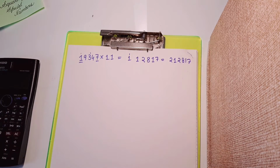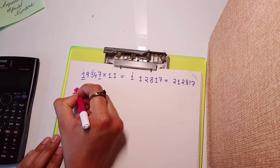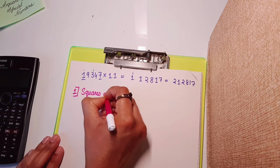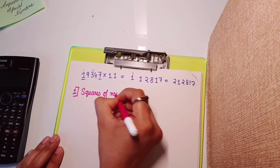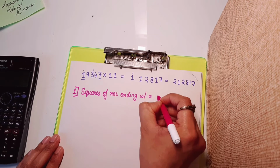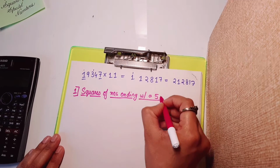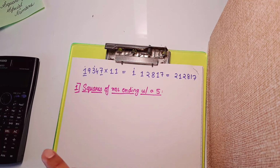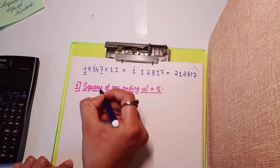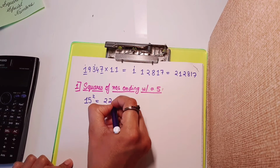Right, so the first case that we're going to look at is finding the squares of numbers which end with a 5. So, squares of numbers ending with a 5. Examples are, for example, 25 squared, 35 squared, and so on, right? So the number has to end with a 5. And we start off with a simple example, such as 15 squared, right? The answer, I can tell you, is going to be 225.